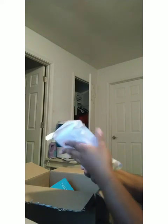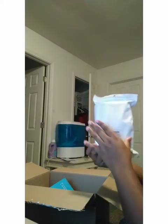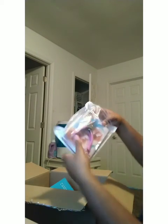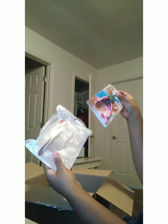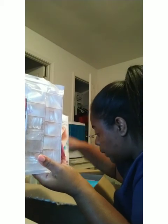Oh, okay. Well, so they put this in there with the nails. So I bought this package. This is mostly for me because I like wearing nails, but I don't like them super duper long. What? Y'all saw that, right? Something just blew out.